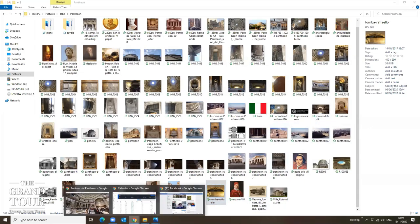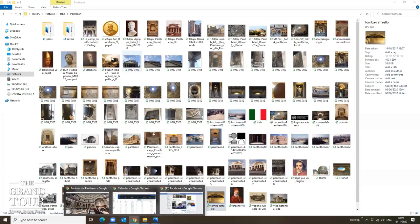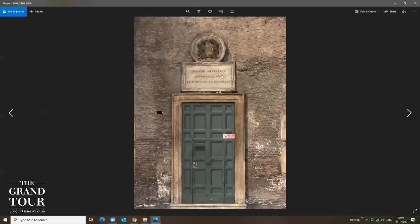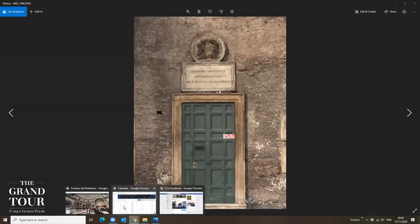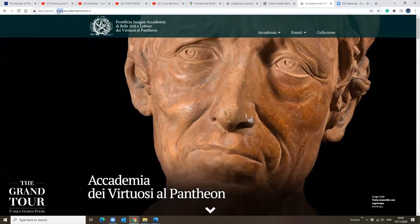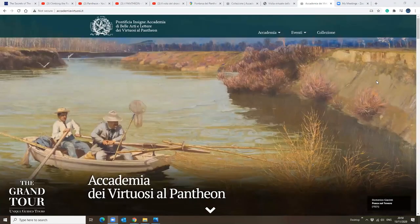Let's go inside through that door. If we go through the door, and the door I showed you before, this one here in the left niche, and we go upstairs, we enter this small museum, which is by the Accademia dei Virtuosi del Pantheon. They have a website, so this animation is available for free on the website accademiadeivirtuosi.it. Maybe I'll put that in the chat, so if you want to have also a look at it later on, you will be able to see it.